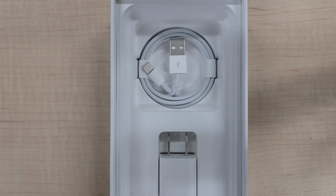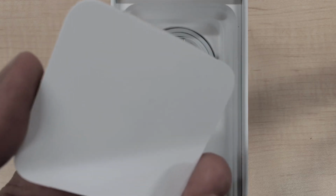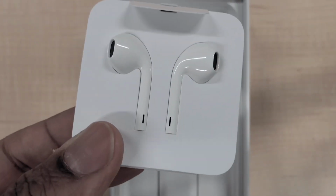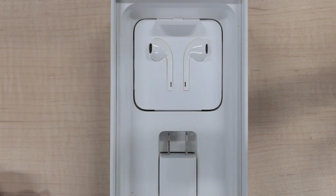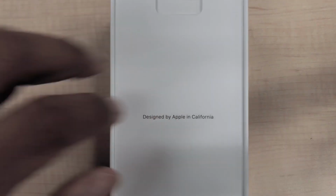One thing I noticed about the XR, and I'm sure the XS and XS Max was the same, as compared to the 8, 8 Plus, and the 10 last year, this does not come with the 3.5mm headphone adapter like the others did last year. So Apple is telling its users to, hey, either use the lightning headphones that we gave you or get some wireless ones. Luckily, I got some wireless ones, so these will remain in the box like so, along with the documentation that I never use.